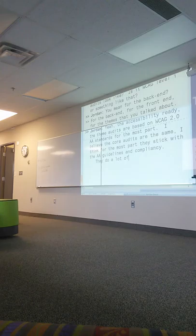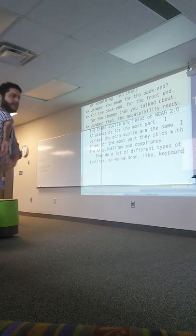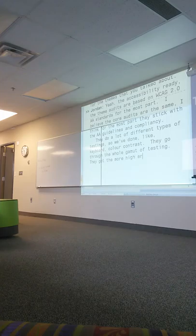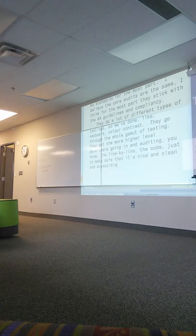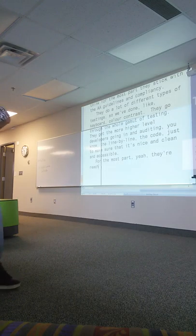They do a lot of different types of testing. So we've done like keyboard, color contrast. They go through the whole gamut of testing. They got the more higher level developers going in and auditing, you know, line by line the code just to make sure that it's nice and clean and accessible. So for the most part, yeah, they're reaching the AA standard at best.